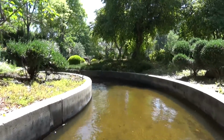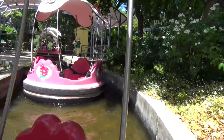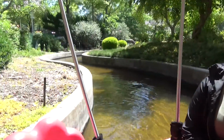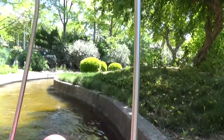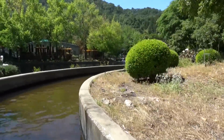Now we're on the Rainbow Gardens boat ride, and this is cool. I don't think there's any of these in the States, at least that I'm familiar with, these small 4-person rafts. It's not like a river raft, it's kind of intense. It's a scenic kind of ride, and you spin around past gardens. Oop. And on the Rainbow Gardens boat ride, it takes you right past the big lake.